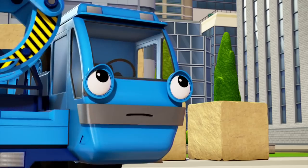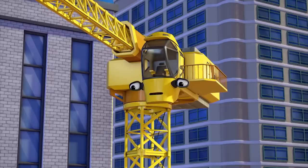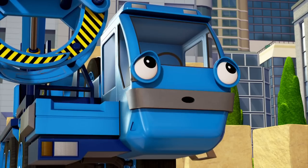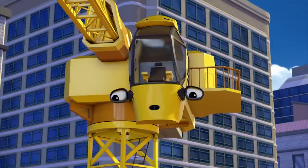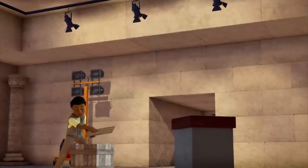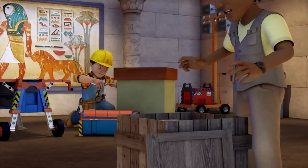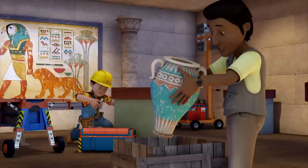Lofty? Yes, Tiny? Some of these stones aren't straight. Pyramids are very neat constructions. This isn't quite right. Oh, yes. I'll fix that, Tiny. I know you will. We're getting there. Everything's looking good, Anish. This is very exciting, Bob. There's plenty of space to show off my precious artifacts.